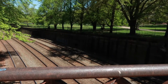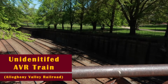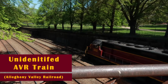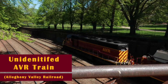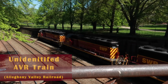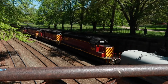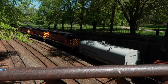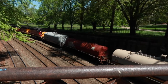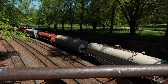Now this is something that I would not normally see in New York at all, for very good reason. This is the Allegheny Valley Railroad, a railroad that operates in the region. I'm not exactly sure how big of a region that is, but primarily in Pittsburgh, from what I've been told. If you guys are probably seeing the SWP on the back two SD40-2s, that stands for Southwestern Pennsylvania. I'm not sure if that's a subsidiary of AVR or not, but overall, it was pretty cool to see this. This is not something that we would normally see up in Buffalo at all.